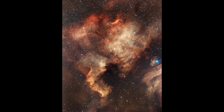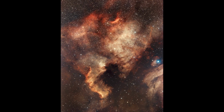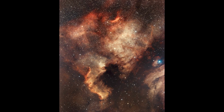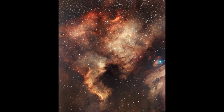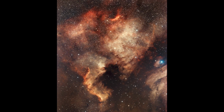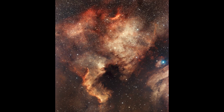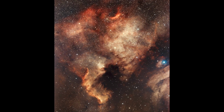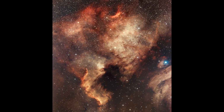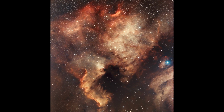North American Nebula, this is 10 hours on here, so I think this is the penny finally dropping: make sure you gather as much integration time as possible. It's a fairly close-up image of the North American Nebula, and this would have been with the Red Cat 51 again, which I quite like for this target. Always good to go back to. You've got the Pelican there. I think what I need to do is a 2-panel mosaic of this, just to get a slightly wider field, but still with all of the awesome level of detail of this particular focal length and camera combination.